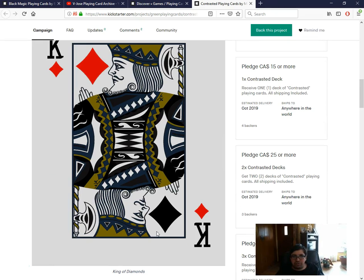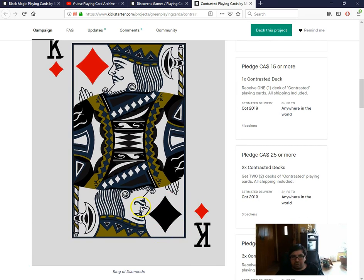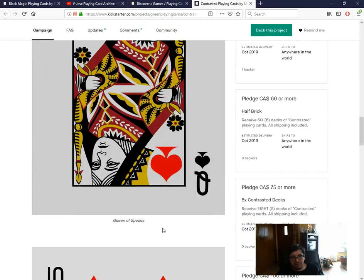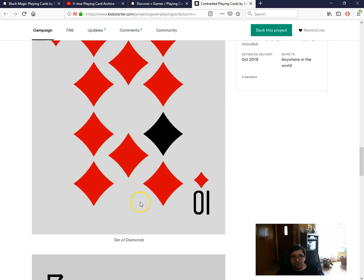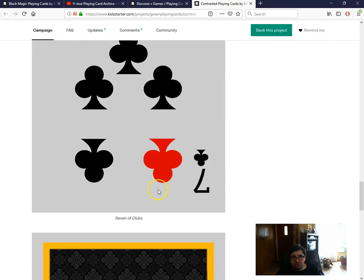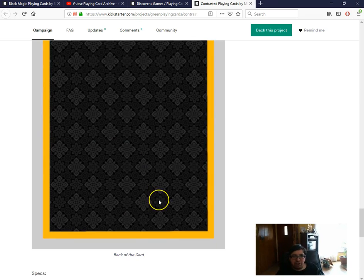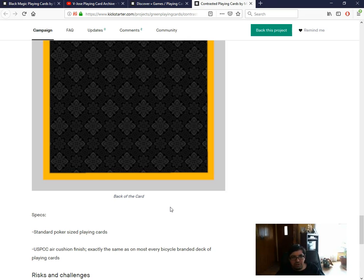Interesting faces. They're nice. They're classic looking, but standard. I don't know why there's a black diamond in there instead of just making it mirror image. Kind of weird. $15 Canadian for a deck. It's a good deal for Americans. Yeah, it's kind of weird that they've decided to make one pip in black, one in red. And they also have a red pip on each number card. Is that the contrast? The back design has no contrast. It's just dark. And please tell me it doesn't have a gold border.